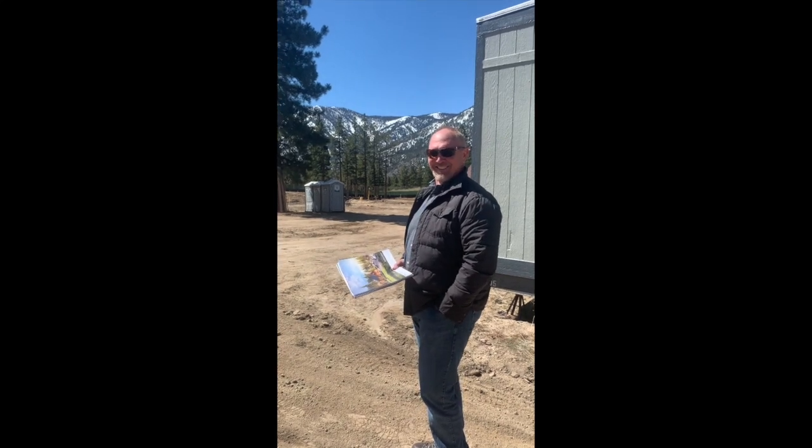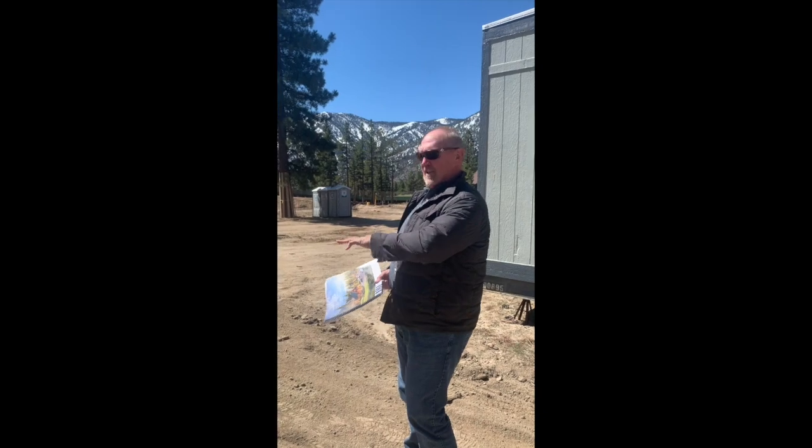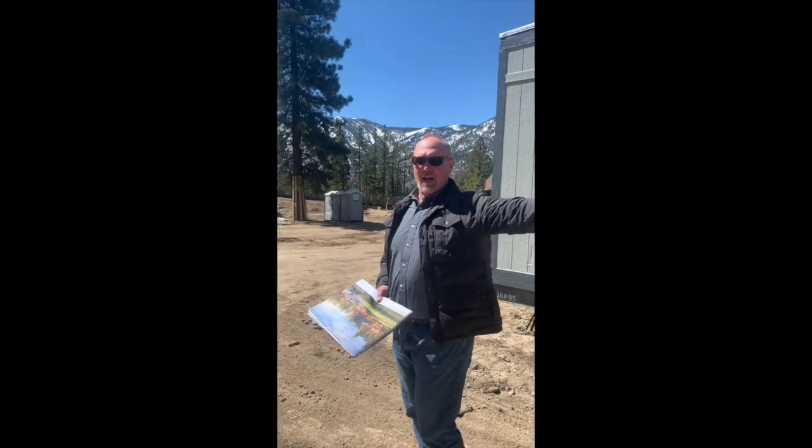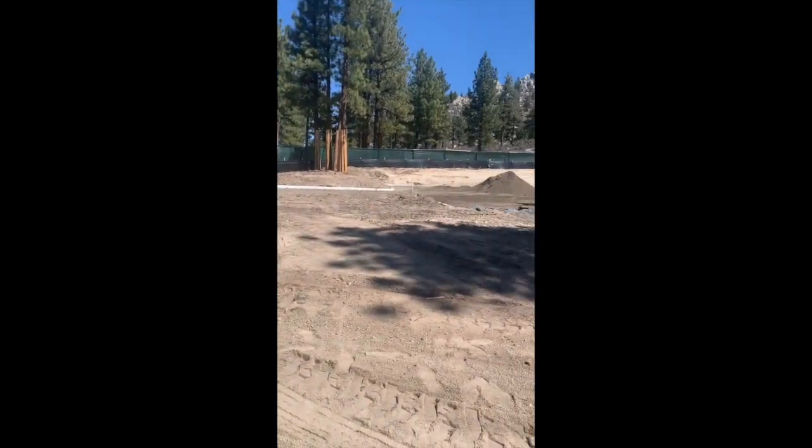Hello all. So right now we're standing on the road exiting the clubhouse. Right here, back behind Jill that way, is going to be the main parking area for the clubhouse.